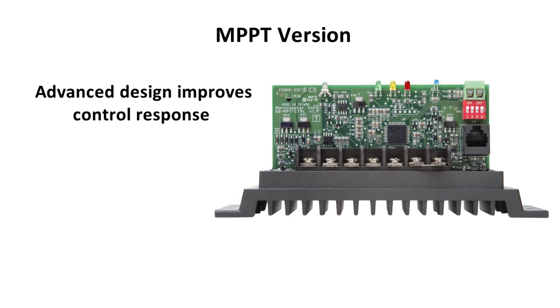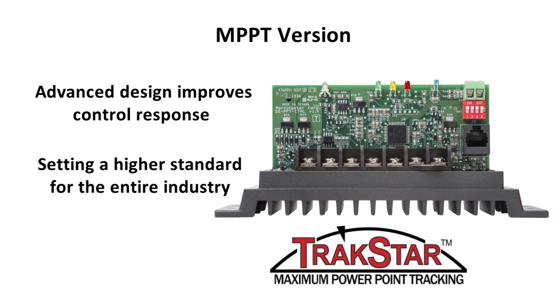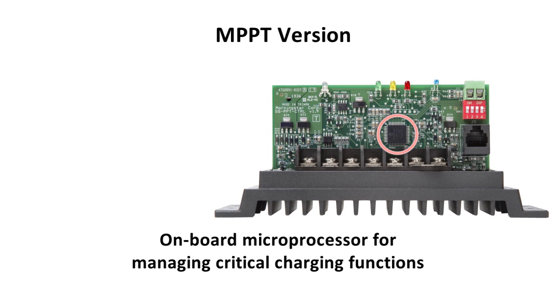Actually, with our advanced electronics engineering, we could take a shortcut to better performance simply by settling for components as good as the ones found in our competitors' products. But by using better ones, we set a higher standard for the entire industry. And that's another reason why SunSavers are standard in extreme applications. Also, Morningstar's acclaimed TrackStar technology on the MPPT version ensures the highest output possible from the solar array. In the MPPT version, that digital edge continues with high-quality processors on board, performing a wide range of critical tasks.